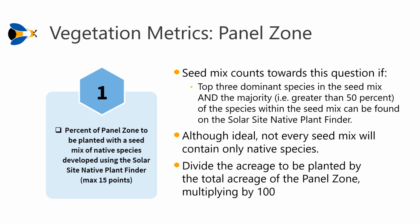Although not ideal, not every seed mix will contain only native species, especially in situations where there are site constraints that may prevent this from happening. If your seed mix has a mix of native and non-native species, as long as it meets the above requirement, then it can still be counted fully towards this question. Simply divide the acreage to be planted by the total acreage of the panel zone and multiply by 100 to get your answer.